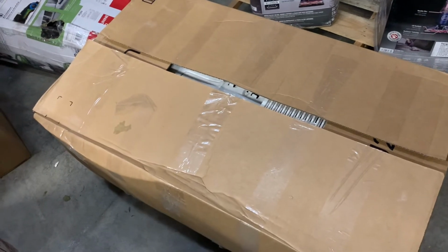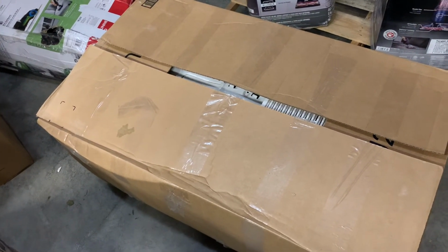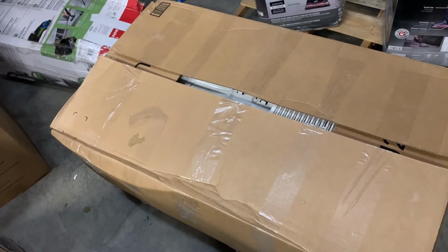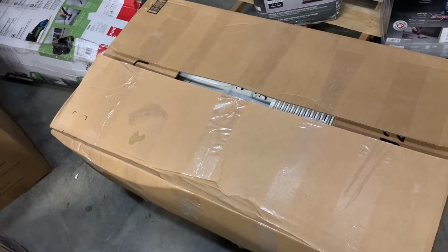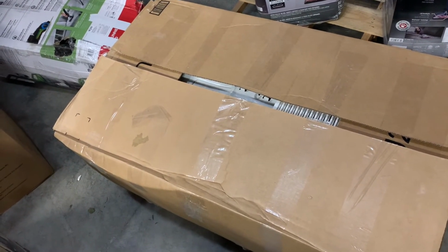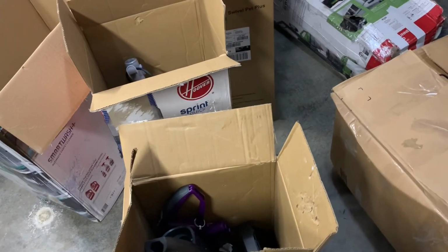Don't buy from North Carolina on liquidation.com. They will send you garbage. Other warehouses I bought from, Texas and Indianapolis, Indiana, have been fine. I haven't really had any issues. So I'm never again buying from that crap facility.